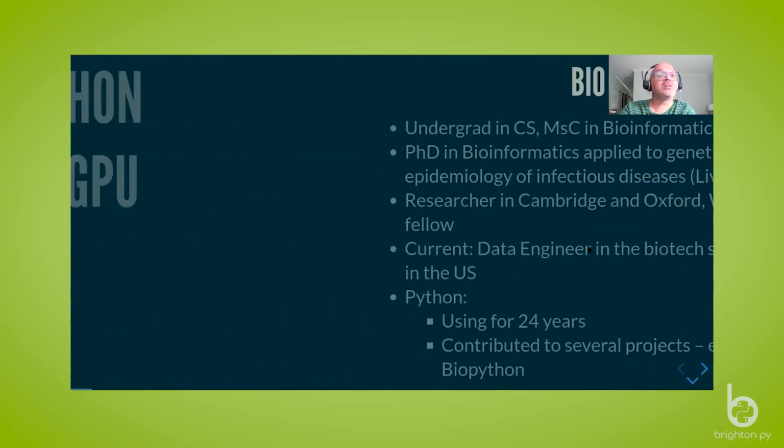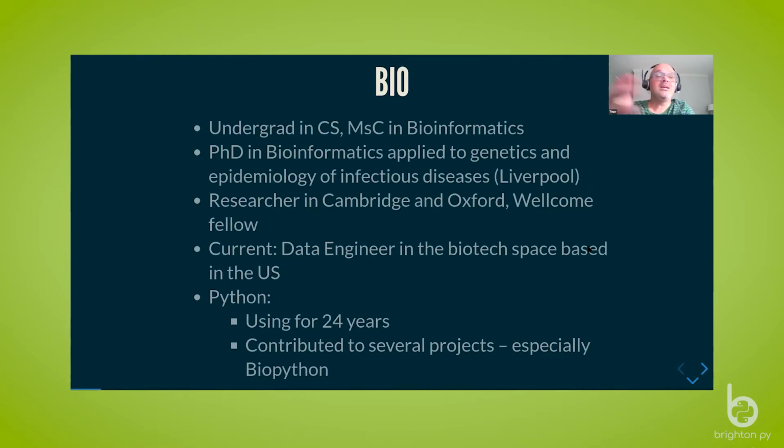A little bit about me. I started in CS and did a master's in bioinformatics. Then I wanted to work with poverty diseases, so I ended up in Liverpool doing a PhD in infectious diseases, which is currently a topic on everybody's mind. I work on malaria, not coronaviruses, but it's a field that I'm quite conversant with. Then I did a postdoc, still in the UK, mostly programming Python pipelines to process bioinformatics data. I'm currently a data engineer in the biotech space.